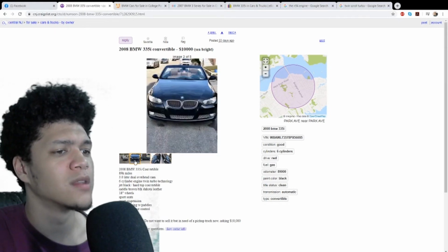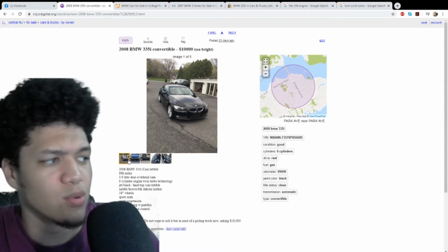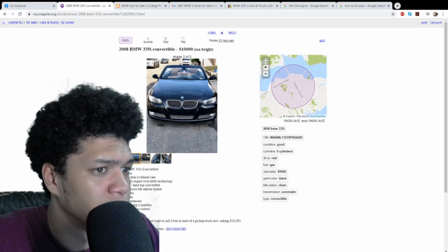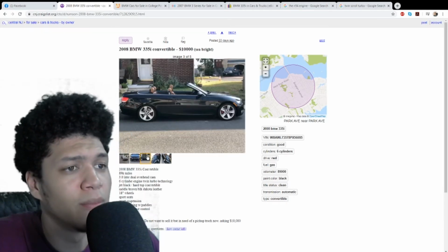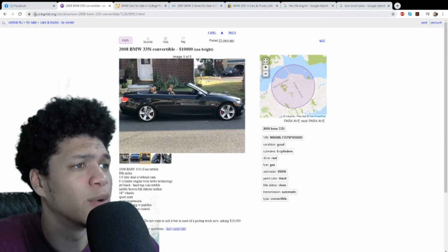Actually, with the coupes, the LCI went all the way to 2009 or 2010, I believe. So this would be just an older model. It has a nice spec, so that's what's going for it. It's clean. It's a convertible. It has relatively low miles, but for 10,000, I think this should be more around 8,500 to low 8s.